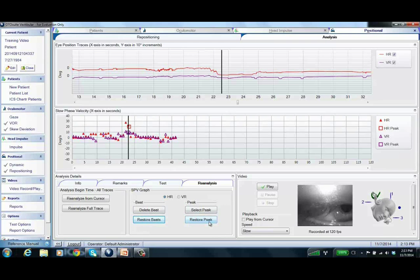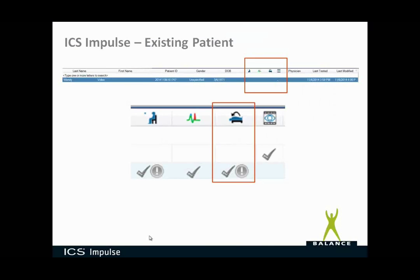The other thing to note about repositioning is that you can actually print the whole entire trace for the whole entire repositioning maneuver in a report if you'd like to do so. So if you have patients in your database that have had the repositioning maneuver, you're going to see your patient's name and information, and then there's these icons. Well, this little icon with the guy with his head hanging over the edge is our positional icon. So if there's a positional test, whether it be dynamic, positional, or repositioning, there will be a check mark next to your patient's name in that column to say that yes, this one was performed, to say that you have some data saved that's a positional test.